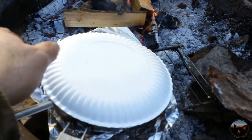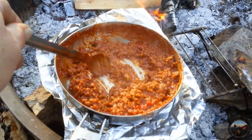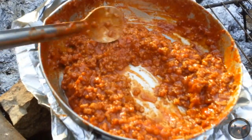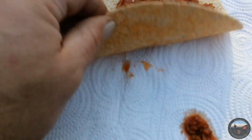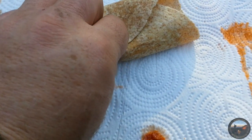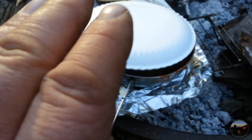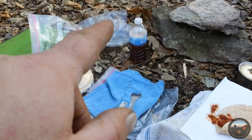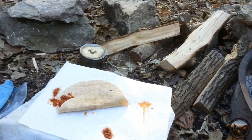Look at this, friends. Oh, you're going to love it. Yes. Look at that. That is sloppy Billy Joe's. Look how that turned out. And we just went ahead and put those on some tortilla shells right there. Okay, that's going to be a mess. What I'm going to do with the leftovers, because I'm not going to waste it, I'm going to let it cool off, throw it in a Ziploc bag, throw it in the cooler, take it home with me, and probably eat it tonight as a snack.